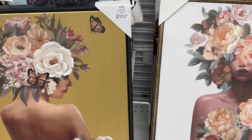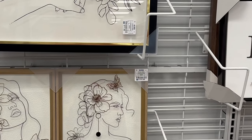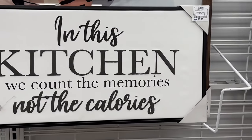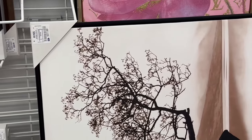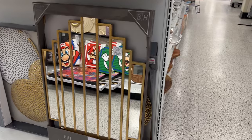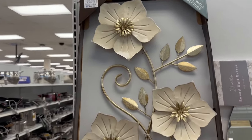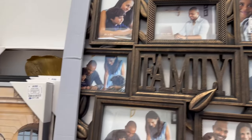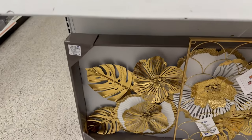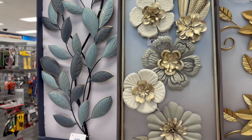Even these are really pretty, matching ones. Got so many different ones to choose from. I like this. Here are some more mirrors and decorations. That's really nice. Oh, this is really nice too. They have beautiful wall decorations.